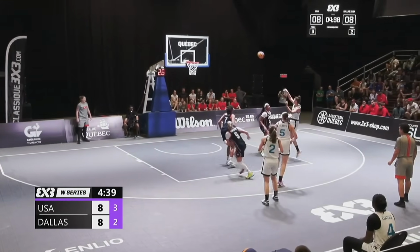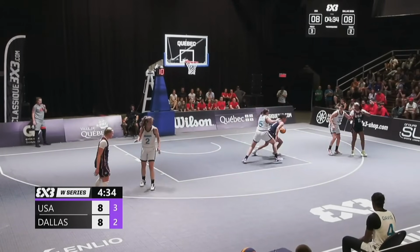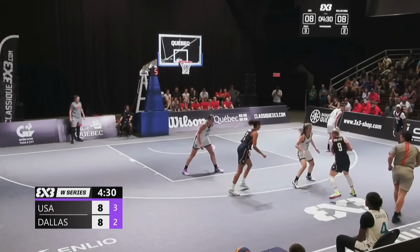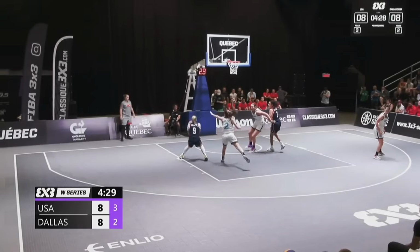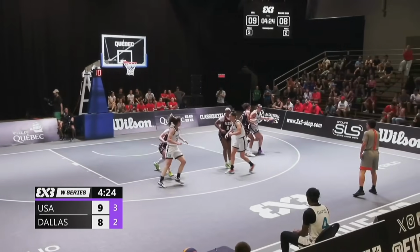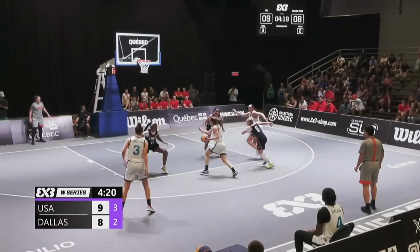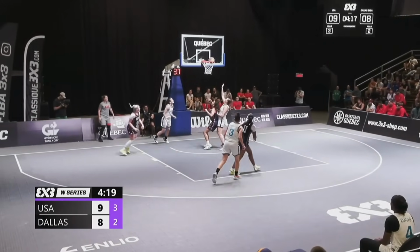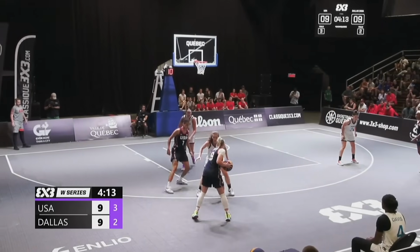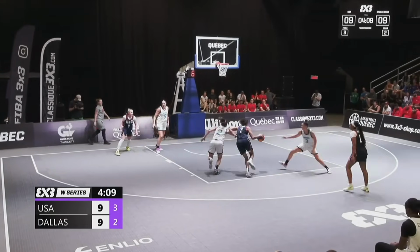Trying to back down Taylor, but Taylor was immovable. Burdick trying to clear it. 7 seconds on the shot clock. Van Lith driving left, gathers, pull up off the glass. Dietrich rolls it in. We are tied at 9s as Burdick pump fakes.